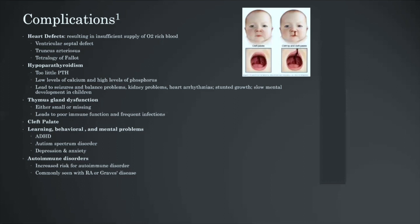These patients also will have learning, behavioral, and mental problems. It's commonly seen with ADHD. Autism spectrum disorder will also commonly be associated with this. And later in life, patients often have depression and anxiety. They will also have autoimmune disorders. There's increased risk, especially with RA and Graves' disease.